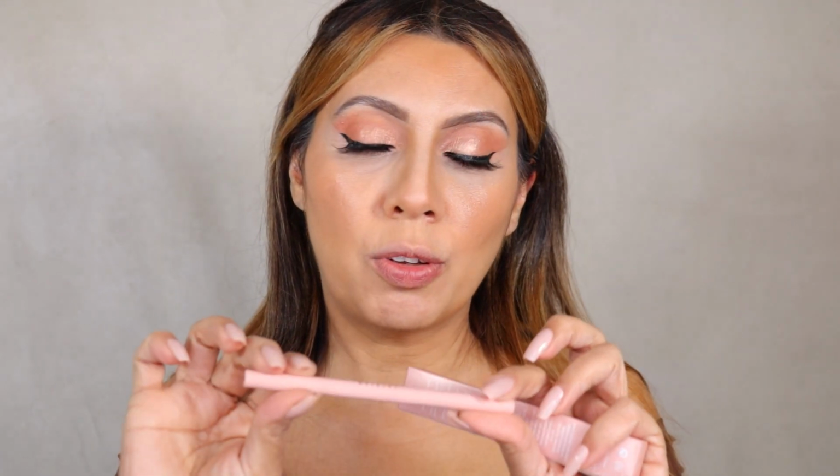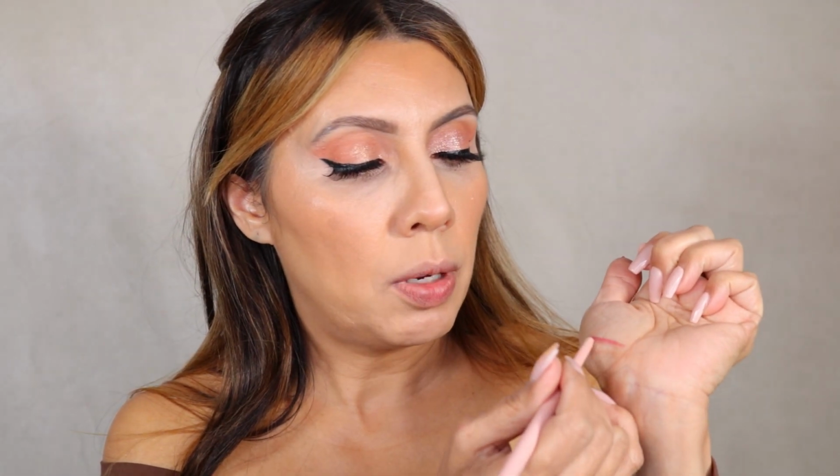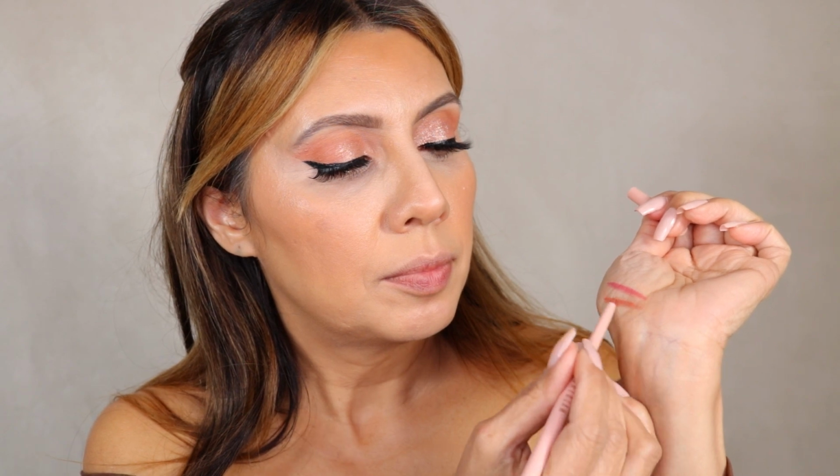It's super soft. And let's see how it looks over here. Creamy and nice. Blazin. I like how it colors. I'm going in with the shade Blazin. That was so quick. I love it. Look how pretty. Oh my gosh. And these are automatic, so that's a plus. And for the price, amazing.